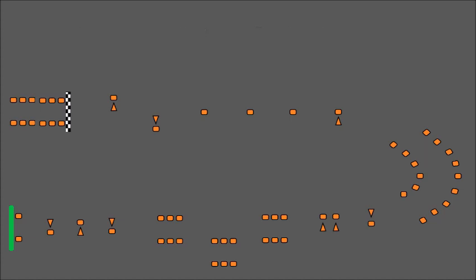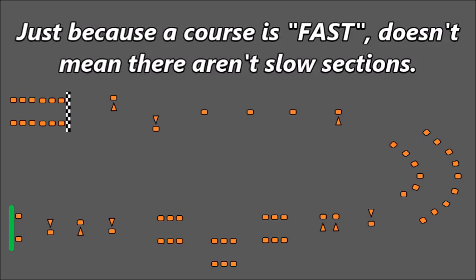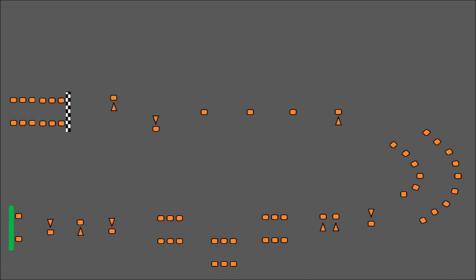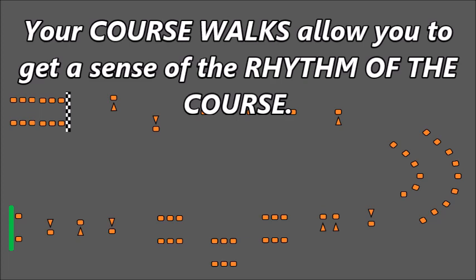Your attack strategy is based on your overall assessment of the course. A fast course has more open elements than a slow course. But just because a course is fast doesn't mean there aren't slow sections. And just because a course is slow doesn't mean there aren't fast sections. Your course walks allow you to get a sense of the rhythm of the course.